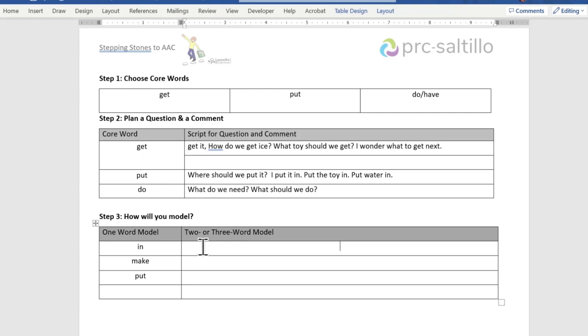We could say it in. We're going to put it in. Or we could say put in. Mm-hmm. Yeah, we can double up on our words too. We sure can. For make, we could say make it. We could say make it cold. We're using water. We're going to make it cold by freezing it. So the idea is, again, you don't have to add lots of different words. You can have a small set of words and just use those in combinations to make your sentences.